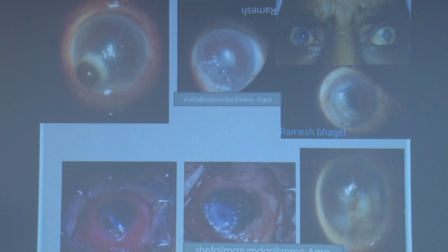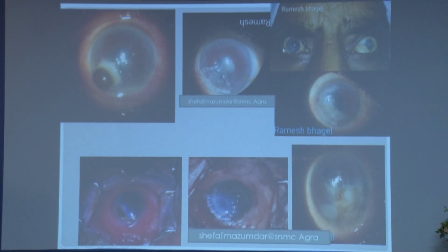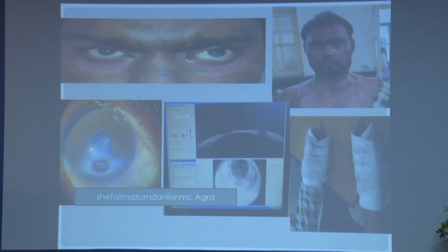Many crescent shape patch grafts we have done to save the eyes in cases of peripheral perforation, and sometimes, like this case, he was having this eye only, and in that eye he had this peripheral perforation, and we saved this eye, and he has at least ambulatory vision for life. This was also one very challenging case.